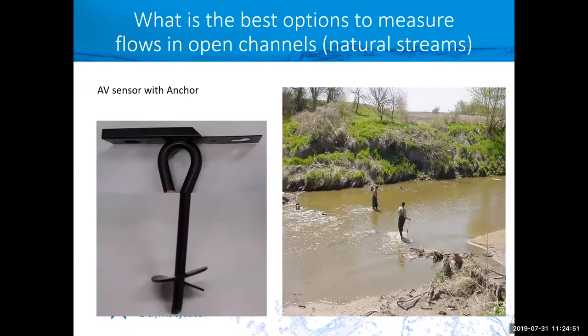So what's the best option to measure flow in open channels, such as natural streams? Well, we have one option shown here, called a stream anchor. We can use the area velocity sensors that we've just been looking at, but we have these anchors that are at different lengths. We have a 1 foot one, and I think a 2 or 3 foot anchor. It's an auger, and it just screws into the riverbed, and then you can clip the area velocity sensor on top of it to read your level and velocity.